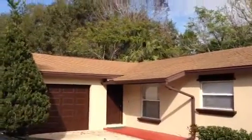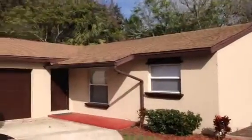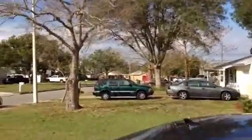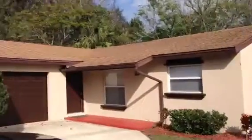We're in Clermont today at 1265 4th Street in Clermont. Let's have a quick look of the neighborhood real quick. Okay, let's go in and take a look.